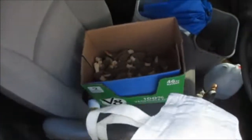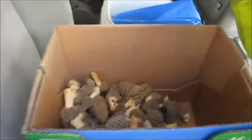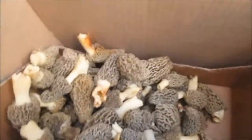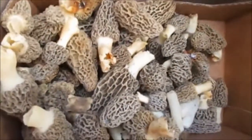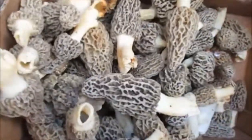My God. Holy cow. Whoa. Okay, leave them alone. Don't play with them. Quit playing. That's a big mound, guys. The more you move them around, the more you're going to break them. Leave them alone.